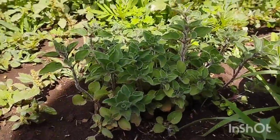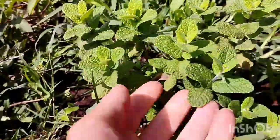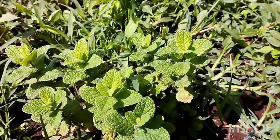So on to the oregano. This is one of my favorite spices. They are just lovely. We've got one type here. Here's the other type, and this is probably the one you more commonly find in the stores. Here's another type of oregano here. So I'm just going to mix it all up.